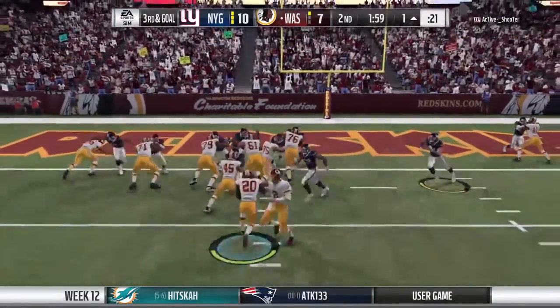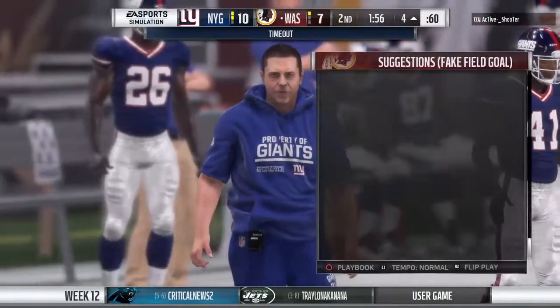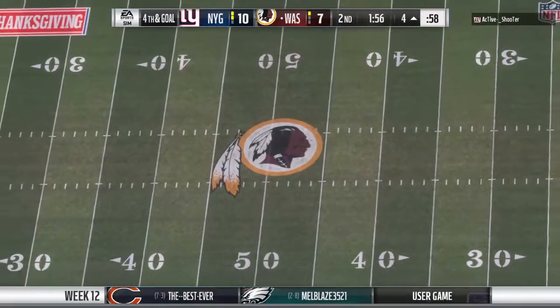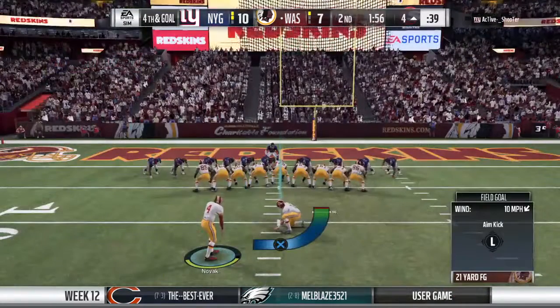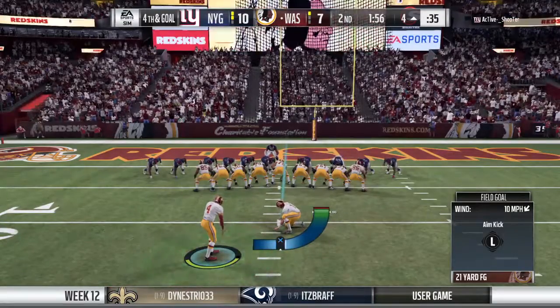So now 3rd and goal. Will the defense bring some extra pressure here? And he will not only not get the yard he needed, he goes the wrong direction. And now the Giants will stop play as they take a timeout defensively. It's just their first, so they'll have 2 remaining here before we get to halftime.